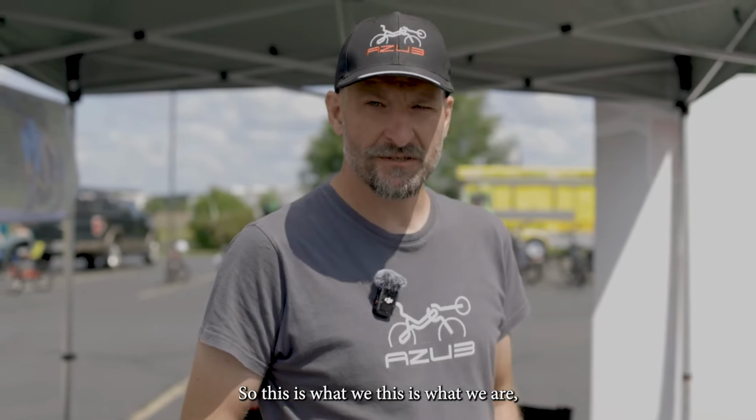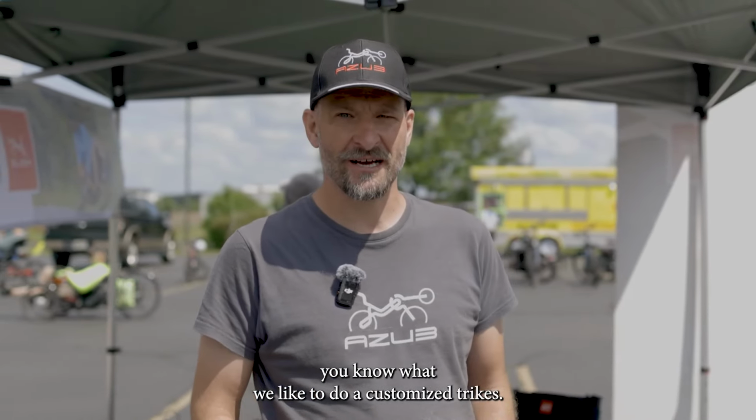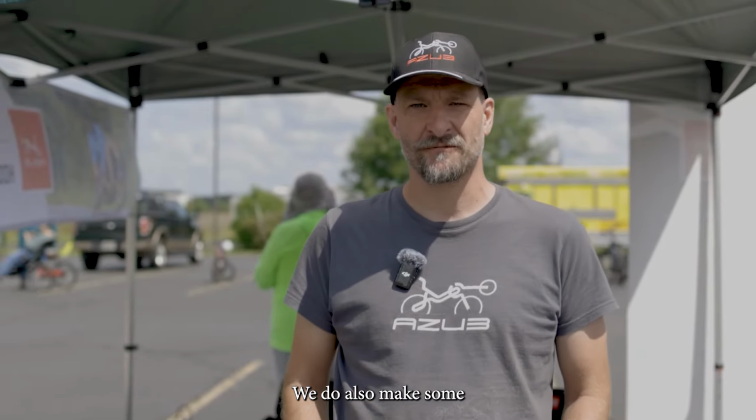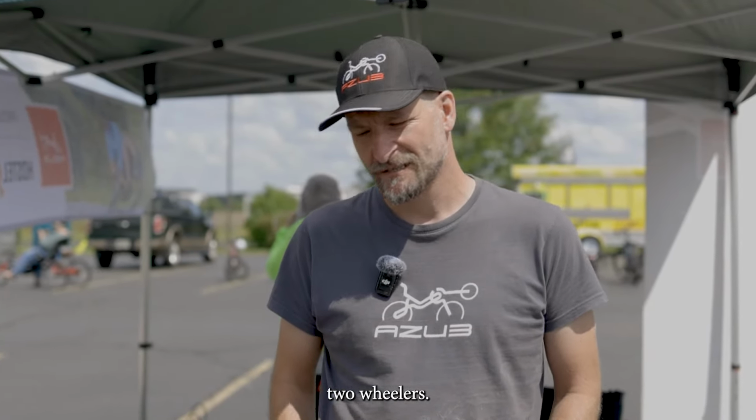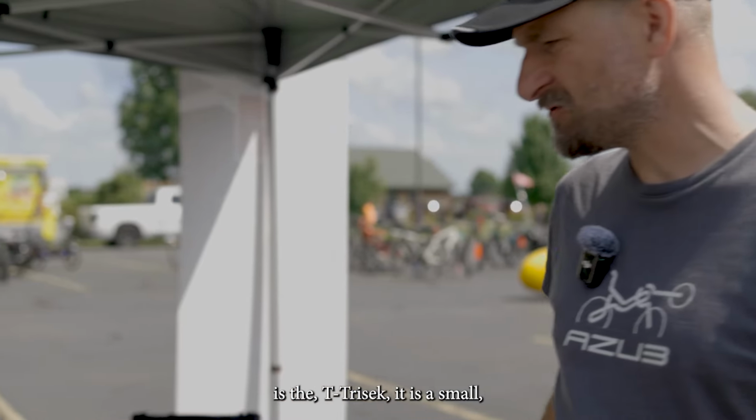So this is what we like to do, customized trikes. We do also some two-wheelers. And the last addition to our lineup is the T3SEC.